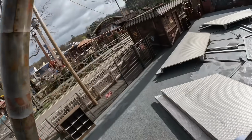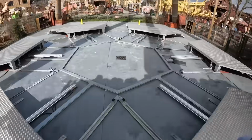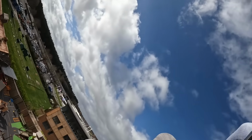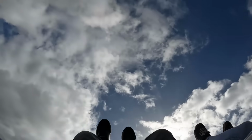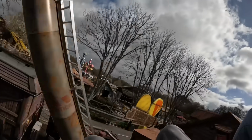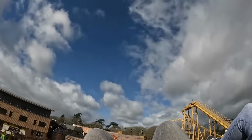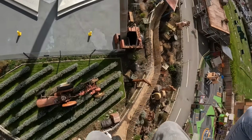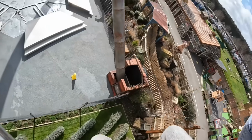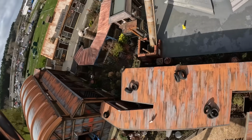Swinging over the air, we're really gonna start picking up the pace now. Hey, here we go. Woo! Oh, great views over the area. Farmyard Flyer, hey! Woo! It still feels weird a few years on riding such a big ride at Paultons Park. I never thought we'd see him get something like this. Woo! You okay, Charlotte? Woo!